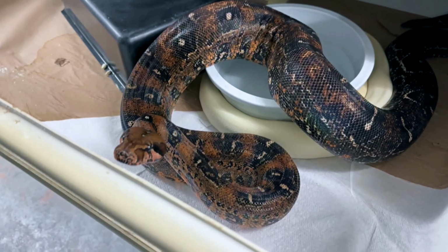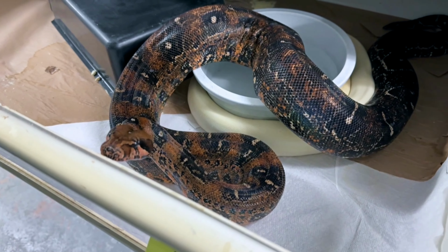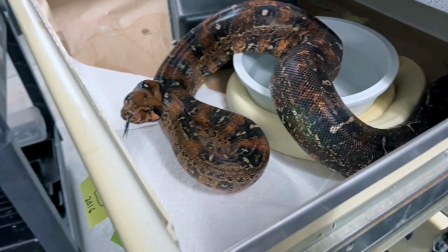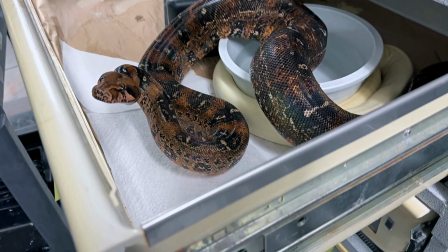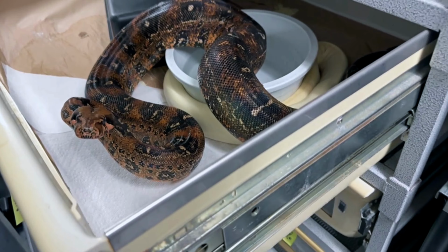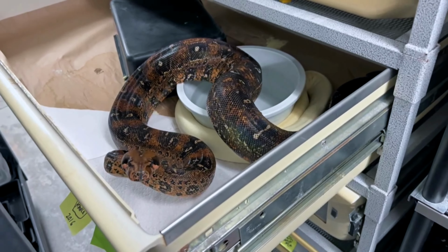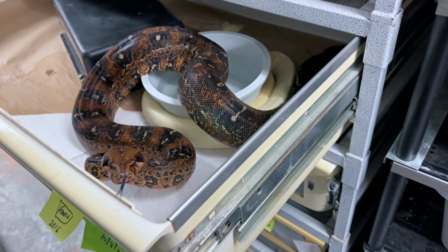This beautiful super mandarin belly leopard female is dying to eat. I know she smells those rats. I'm gonna keep my distance from her. She definitely wants to eat. I don't usually feed my boas during breeding season. I might give them an occasional meal, but I like to go 8 weeks with nothing. So I'm trying not to feed her.